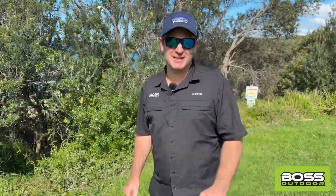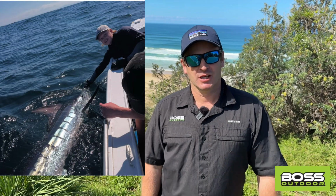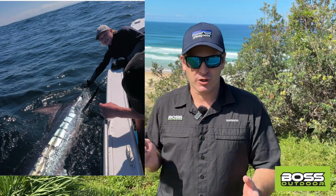Co-host of this fishing report, Jamari Schultz, headed out with the boys on the weekend. They're fishing between Merimbula and Tathra on the edge of the shelf. The boys caught 6 marlin from 6 bites. So absolute spectacular fishing. They're catching their live bait, they're putting it on a hook, and they're just slow trolling it around the edge of the shelf.